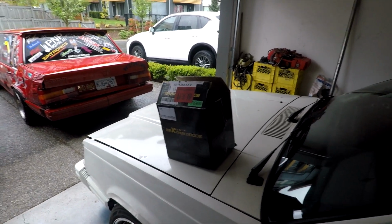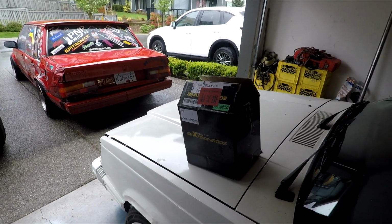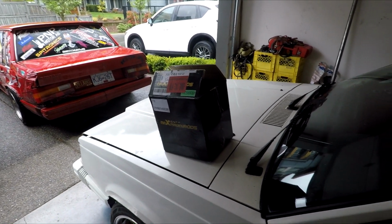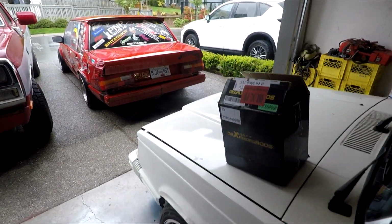But anyways, guys, I'm going to be doing a little unboxing and review of this MAXPEEDINGRODS turbo today. And then once I install it on my car, I'll be doing a kind of ongoing review of the turbo once it's installed on the car and pumping out boost and taking boost and that kind of thing.